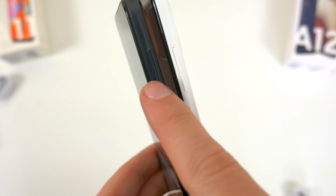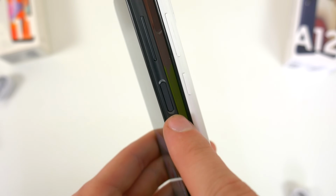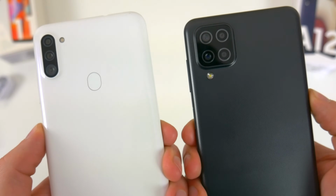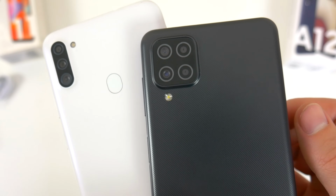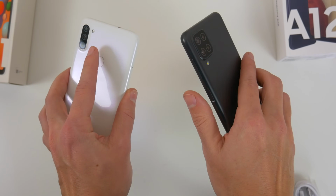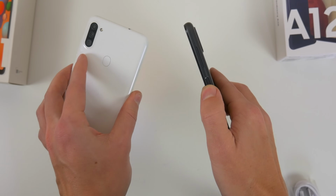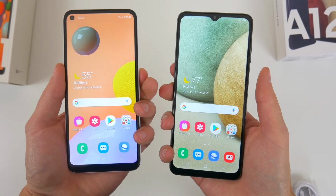On the right side, there's the same volume switch, but differing power buttons. The A12's now doubles as a fingerprint sensor, while the A11's fingerprint sensor is of course on the back. You can see we also have quite the change in camera setups as well, which I'll go more in depth with shortly. But jumping back to the fingerprint sensor here, the new placement and setup on the A12 I think is a great move. The power button sensor combination is the perfect setup. It's responsive, it's easy, and I'm honestly just glad to have it in general.